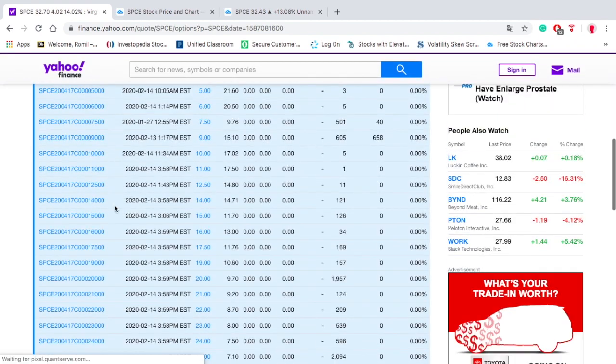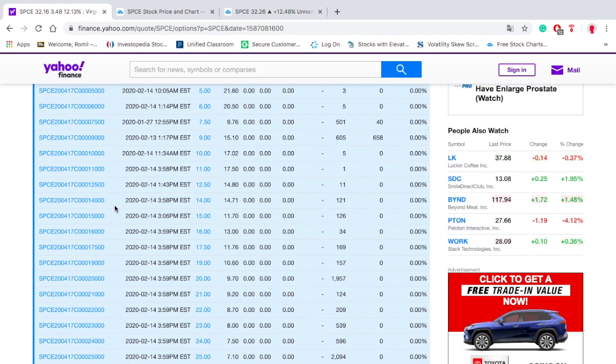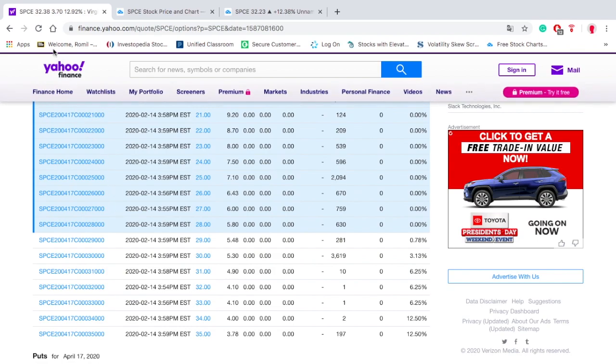This makes it the perfect scenario to be shorting call options. Because if there's volatility contraction, then the call options will go down in value. If the price goes down, the call option will also go down in value. So one of two ways they will go down in value.